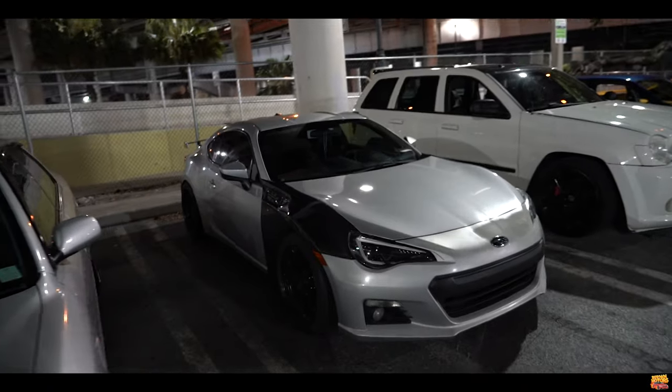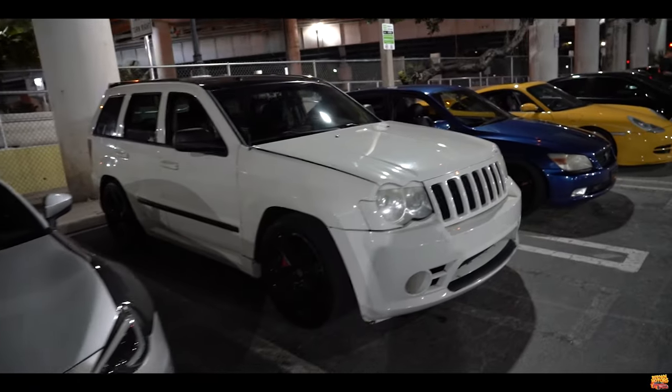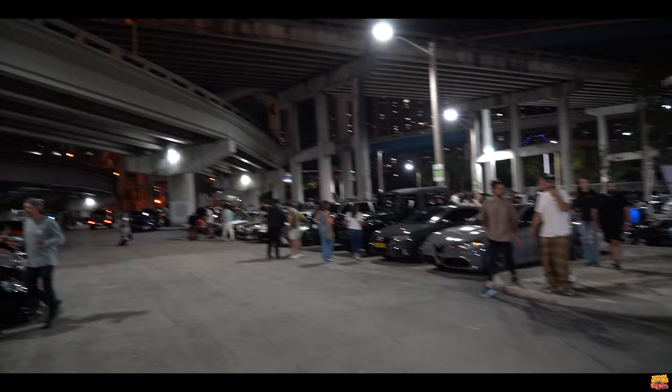Got the BRZ with the carbon fiber fender. The SRT8. Look at this.